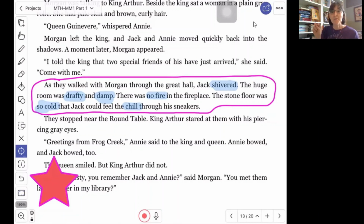If I am going to make a prediction, it's that at the end of this story, Camelot will have joy in it and people will feel warm. People will feel hope and joy and warm and not so cold. Maybe there will even be a fire in the fireplace. Okay, we're almost to our star.